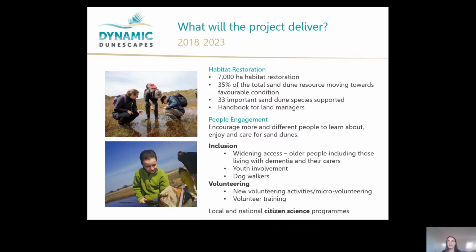We're also looking to offer visiteering, which is a phrase coming through from the National Trust, where people are able to do a small activity while they're on a day trip or a holiday. We have a citizen science programme to support our site managers with a collection of data that will assess the impact of the project's conservation works.